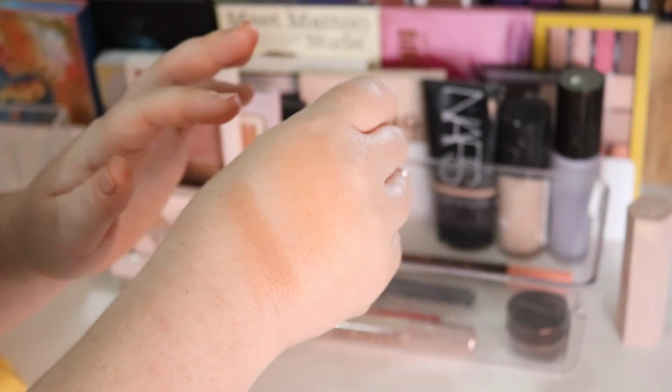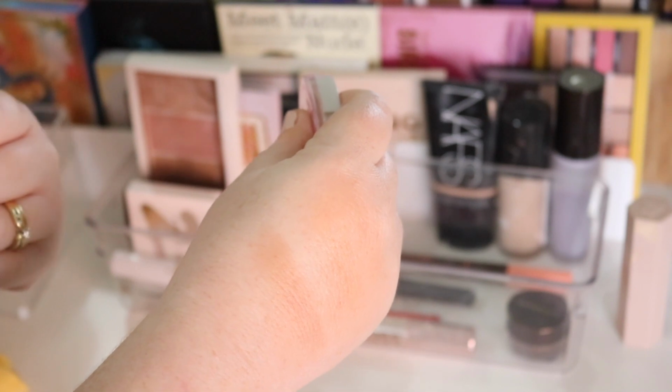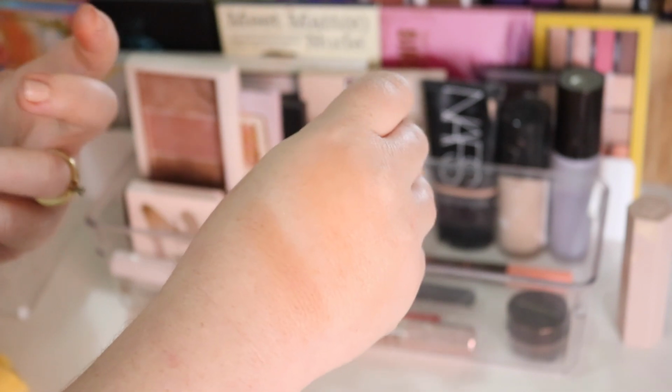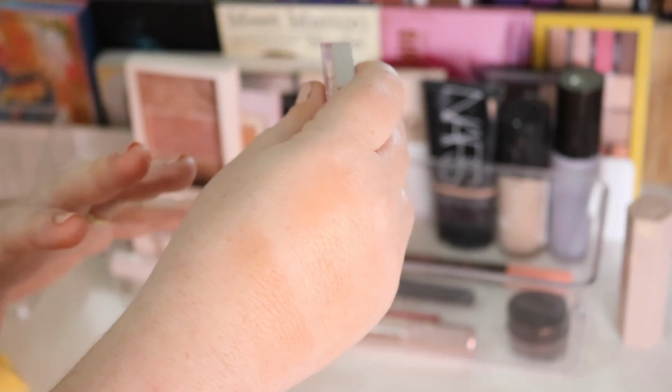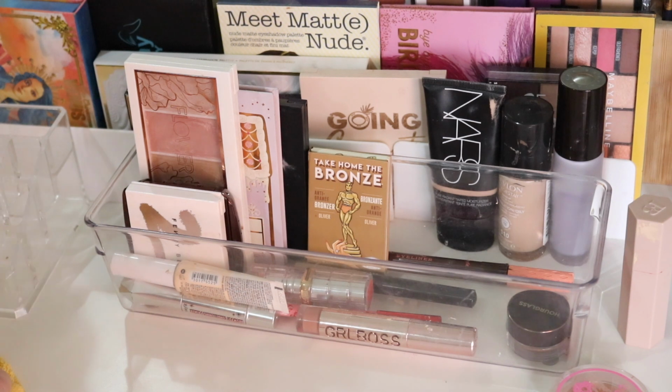I love all kinds of blushes, but I do tend to go for these ones the most because I do tend to get still quite pinky in things that don't look pinky in the pan. I guess that's just my undertone. So that is really pretty, and I think I bought it for like $2, but I really, really like it.